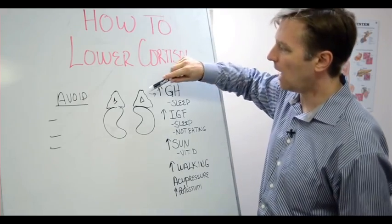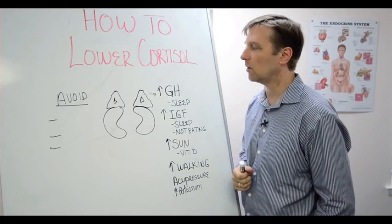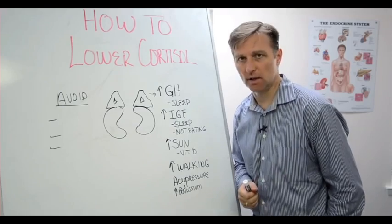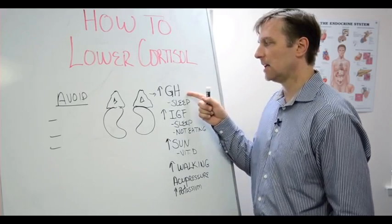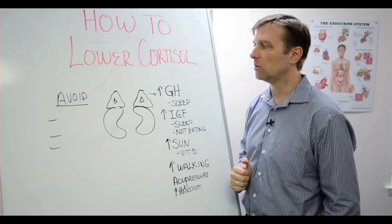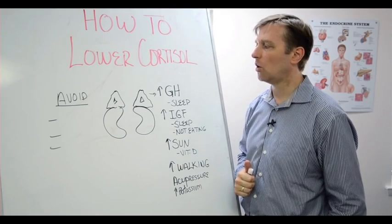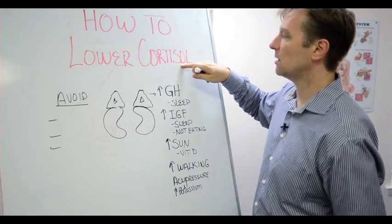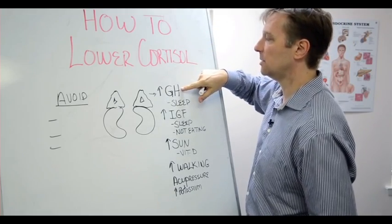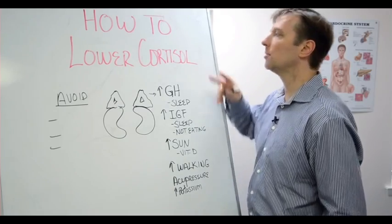Again, it's made by the outside of the adrenal gland on top of the kidney, and it reacts to stress. So as you age, the opposing hormone called growth hormone, this is anti-aging, goes down. It bottoms out at age 50. So in other words, the relative ratio of low growth hormone to cortisol naturally goes higher because it's unopposed. It has nothing to push it down. So anything that increases growth hormone will help lower cortisol.